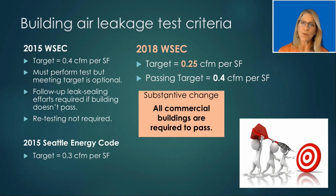The higher the ratio between the envelope surface area and the floor area, the more difficult it can be to meet this criteria. Building enclosure testing agencies have reported that large buildings with a low envelope area to floor area ratio routinely are able to pass the new 0.25 CFM per square foot target, provided that this target was known during the design process. For small commercial buildings, and buildings with components that are often not well sealed, such as roll-up doors, this target may be more difficult to achieve. We anticipate that there will be a learning process initially as the industry adjusts to this new requirement.